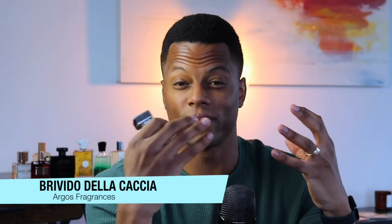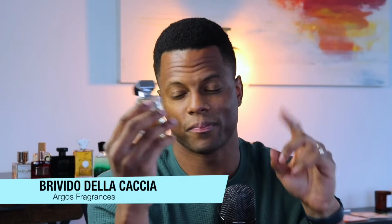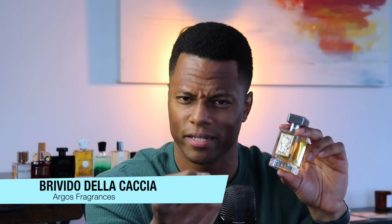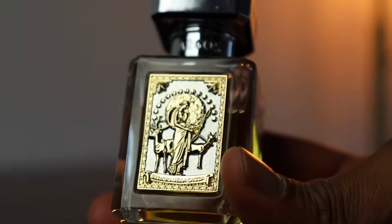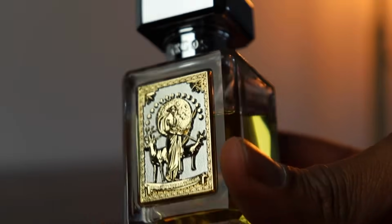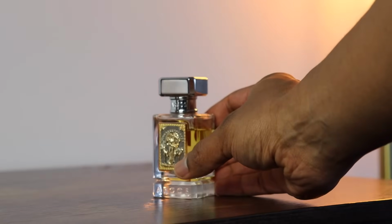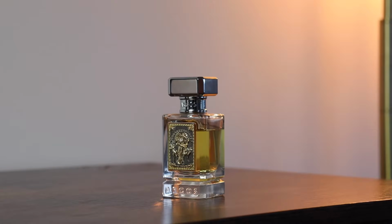Again, has a definitive face to it, has a very specific personality, which I dig, but it wears in this way that just catches attention in a way that is a little bit provocative, but very elegant. This is green mate tea, so there's this green herbal feel to it. It's quite smoky from birchwood, even some leather in there. There's a sharp freshness from juniper berry, which makes it smell kind of foresty.